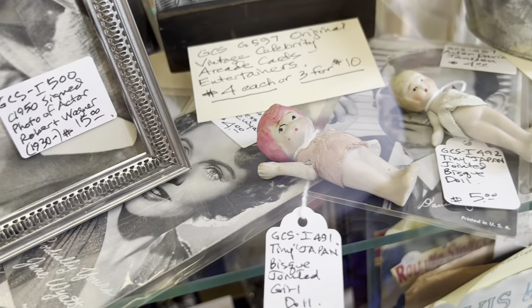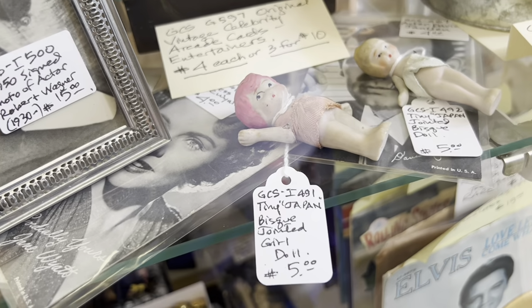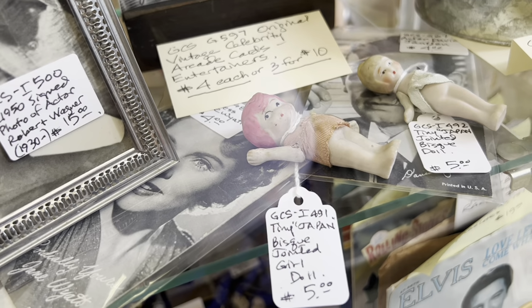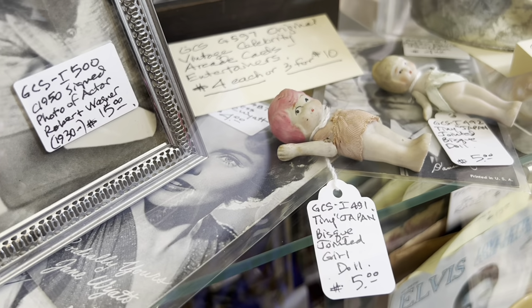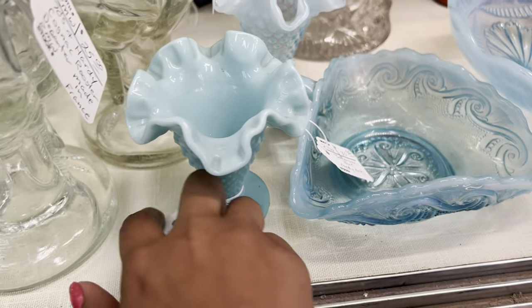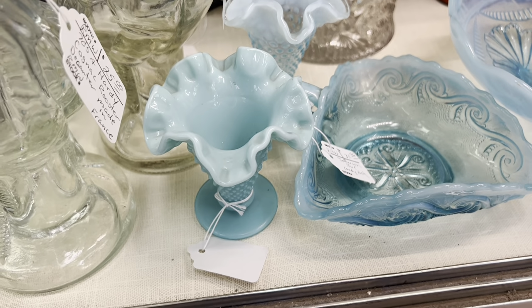I'm gonna keep walking around, but I think I'm gonna double back and grab that little bisque doll with the pink hair. Love that, it's super cute. You don't usually see them with pink hair. Here's another of those beautiful Tiffany blue pieces, but $30 is too high for resale.